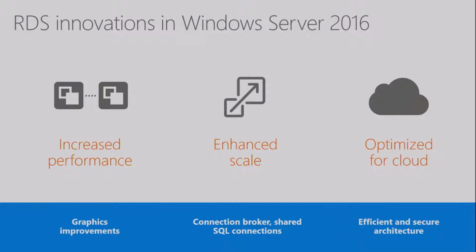And probably the biggest area of innovation and the most valuable was the work that we did to make it easier to deploy RDS and platform partner solutions to the cloud. Some of that is around licensing, some of it is around work that's happening within Azure and new PaaS services, and some specifically in the RDS platform itself.